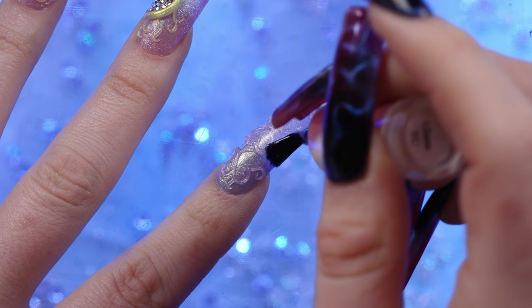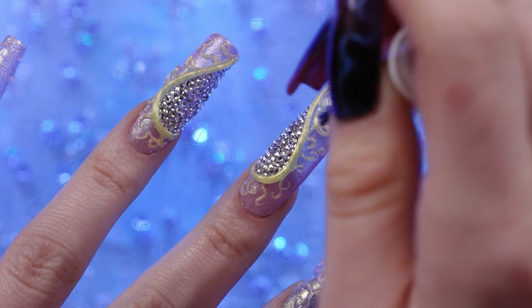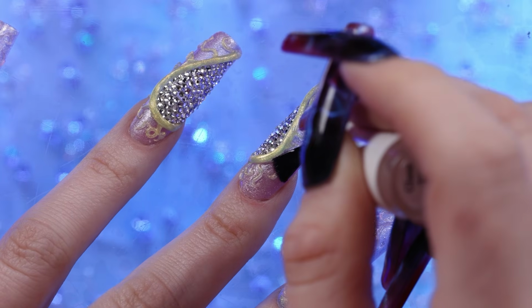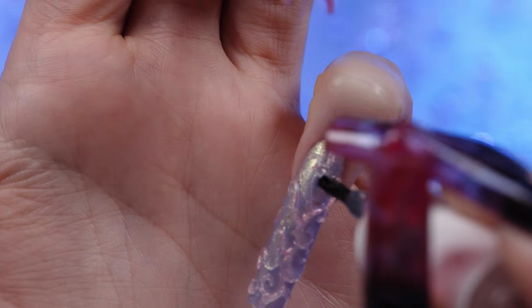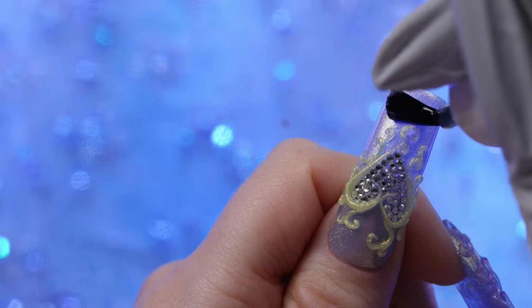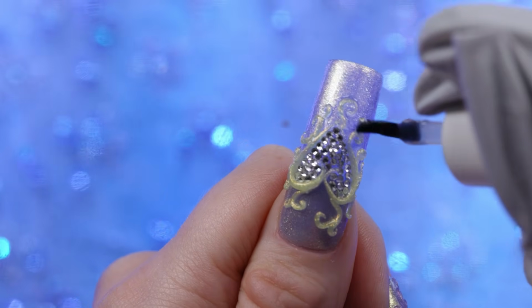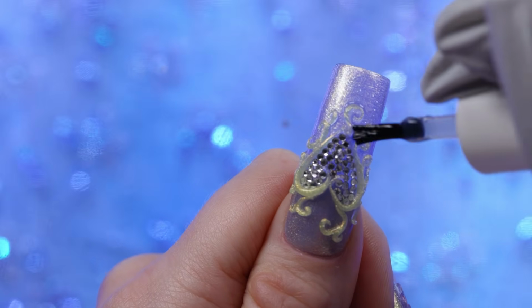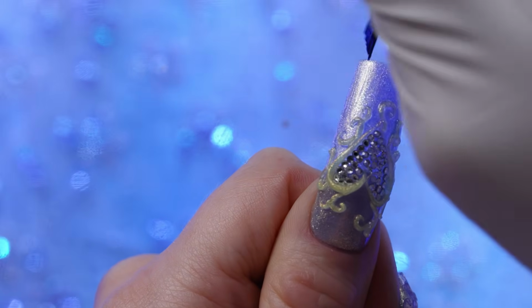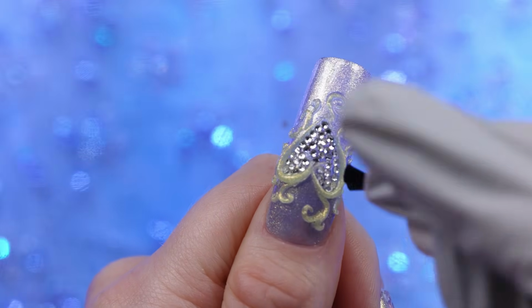I'm using my thinnest top coat, which is my Secret Nail Affair top coat, because I don't want to flood any of the 3D effect on here. I want to seal everything in together and make it shiny, but I don't want it to look flooded. And when you do a bunch of 3D stuff like this, you need to paint the top coat on from every single angle. And then I like to go back in and try to remove any excess that is pooling before I cure it.